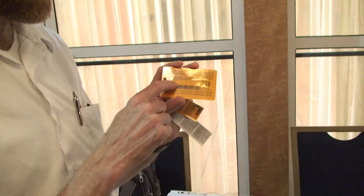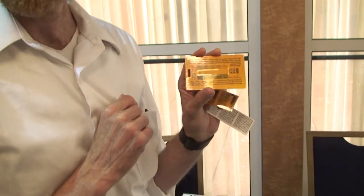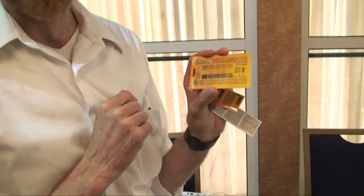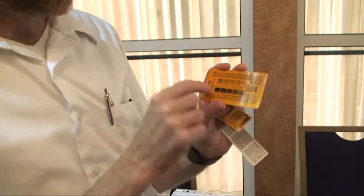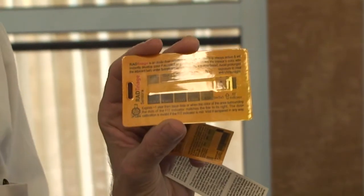These are radiation monitors, dosimeters, which were originally created with the help of grants from the U.S. government. The center bar turns dark in exposure to ionizing radiation. As you can see here, the center bar is darker. It instantly tells the carrier if they've been exposed to dangerous levels of radiation.